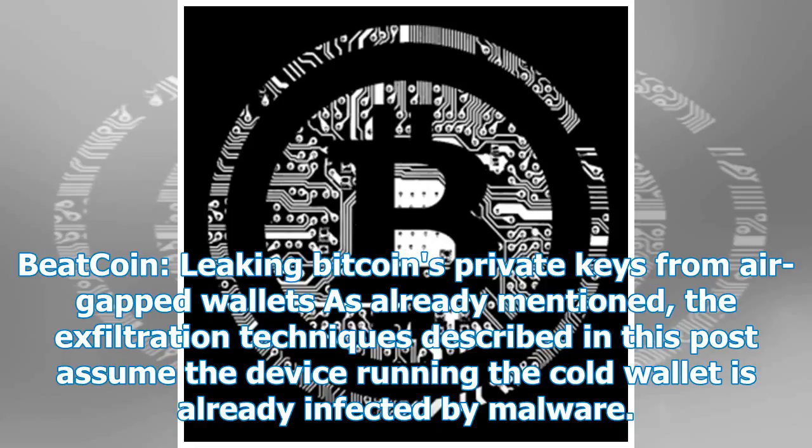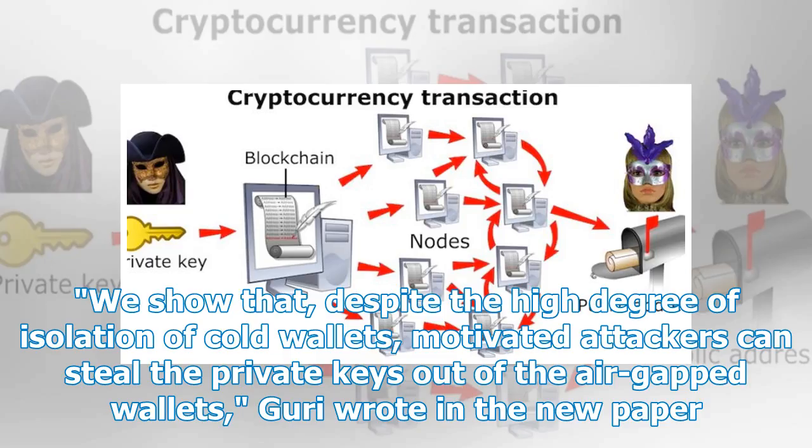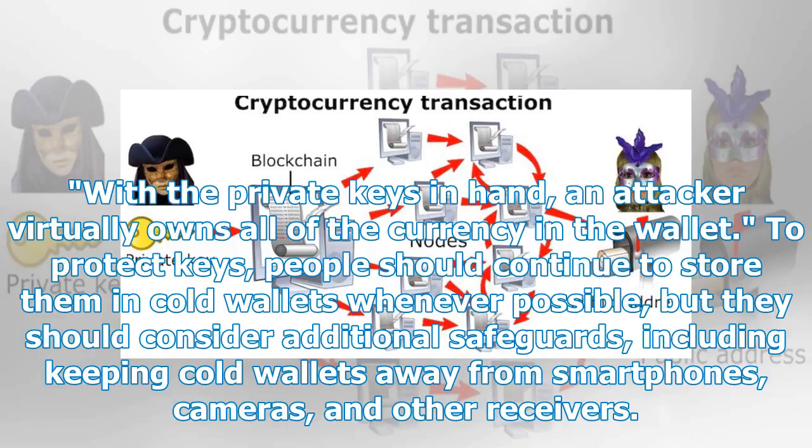As already mentioned, the exfiltration techniques described in this post assume the device running the cold wallet is already infected by malware. Still, the widely repeated advice to use cold wallets is designed to protect people against this very scenario. "We show that, despite the high degree of isolation of cold wallets, motivated attackers can steal the private keys out of the air-gapped wallets," Guri wrote in the new paper. With the private keys in hand, an attacker virtually owns all of the currency in the wallet.